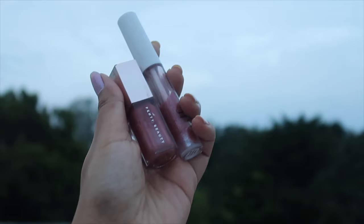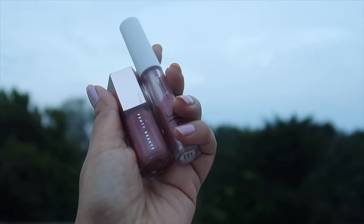Glossy lips might be trending right now, but I've always been the lip gloss girl. And in my opinion, Fenty Beauty has the best lip gloss formula ever, but I do have some similar lip glosses that I love to use as much as I love to use the Fenty lip glosses.